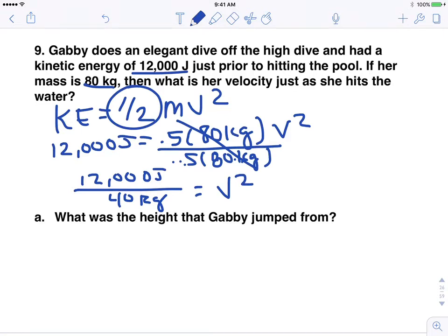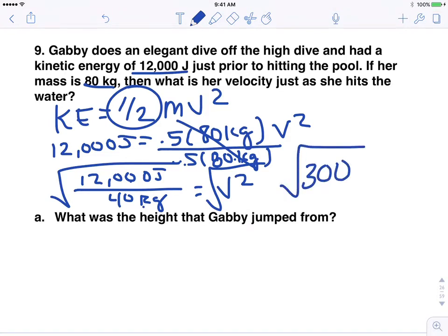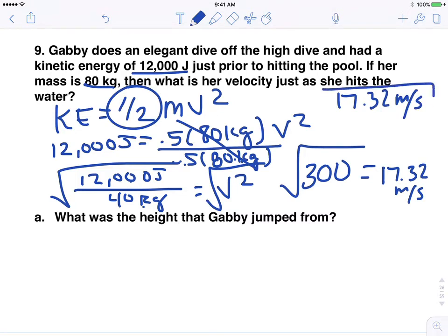So what are we going to do? We're just going to take the square root of 12,000 divided by 40, and then the square root of velocity squared. 12,000 divided by 40 ends up coming out to be 300. And don't forget you have to do the square root. And so once you do the square root of that, your velocity is 17.32 meters per second. So her velocity just before she hits the water is 17.32 meters per second. So that is the value for velocity.